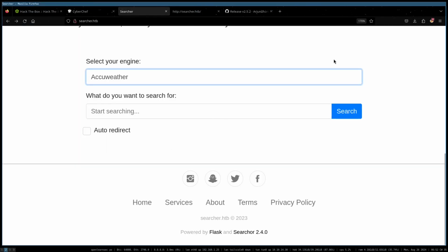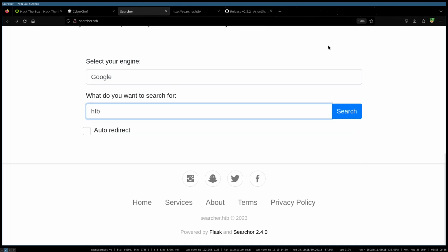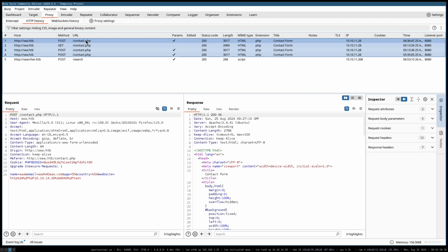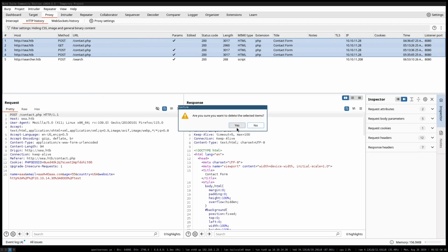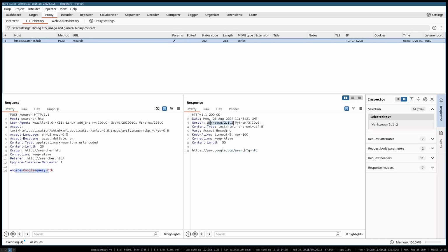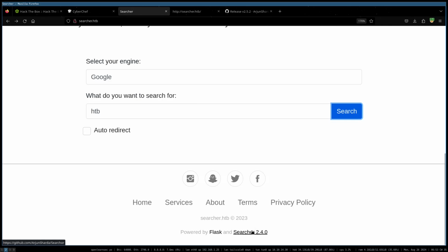We might as well capture a request just to see what that looks like. Again, I'm going to go with Google because I know that best. HTB, we'll hit search. And then if we go over to, let's just get rid of these ones. Delete. Okay, so real simple, very simple form data, and this is what gets returned. Okay, so we'll grab that POST header. So we've got some information about what version of Python and everything else we're working with in the web app.